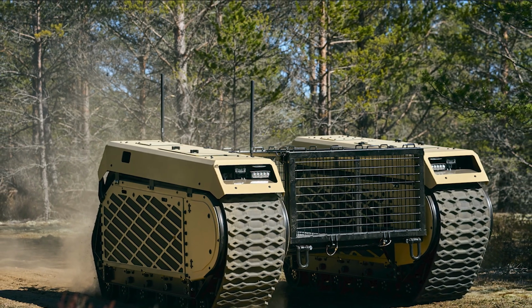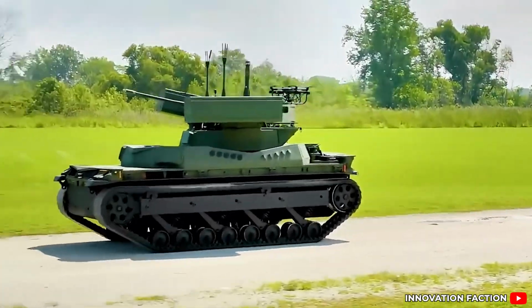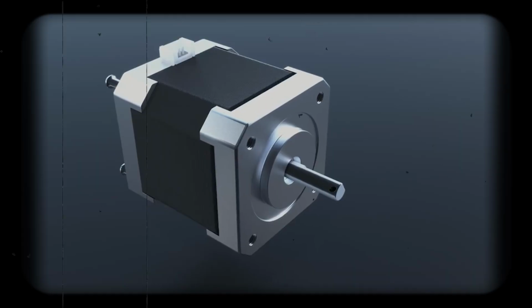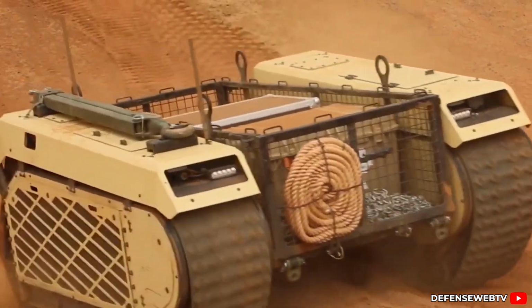Operators guide Themis units from armored command vehicles or sheltered posts behind the front lines. In drills, they hauled ammunition, towed disabled vehicles, and cleared obstacles in simulated urban combat. Their quiet electric motors make them hard to detect, adding stealth to supply lines.